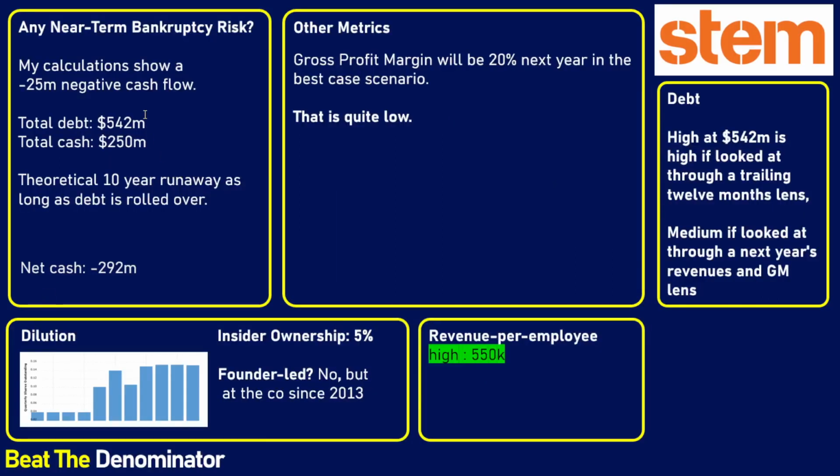Any near-term bankruptcy risks? Okay, my calculations show a minus 25 million negative cash flow over the past 12 months. Their debt was 542 million and total cash is 250 million, so they have a negative net cash position of minus 292 million. Now keep in mind, $500 million in debt. Theoretically, with 250 million in cash and 25 million negative cash flow, they have a theoretical 10-year runway. But you would have to look into the debt and see whether they're going to have an easy time rolling over that debt.